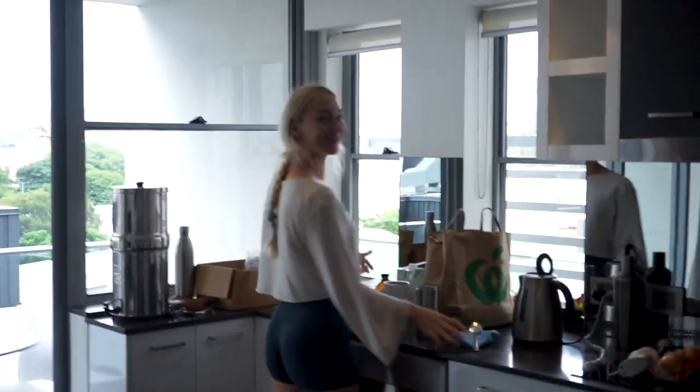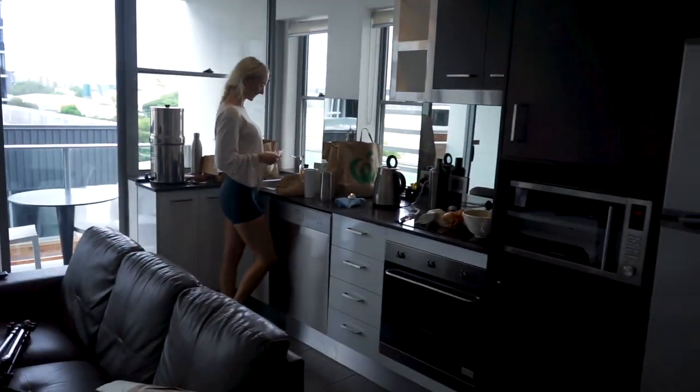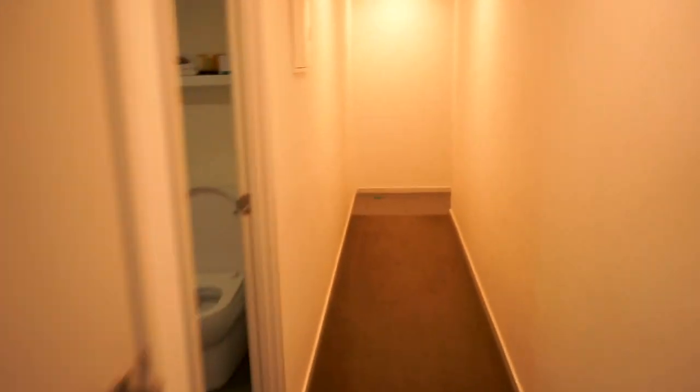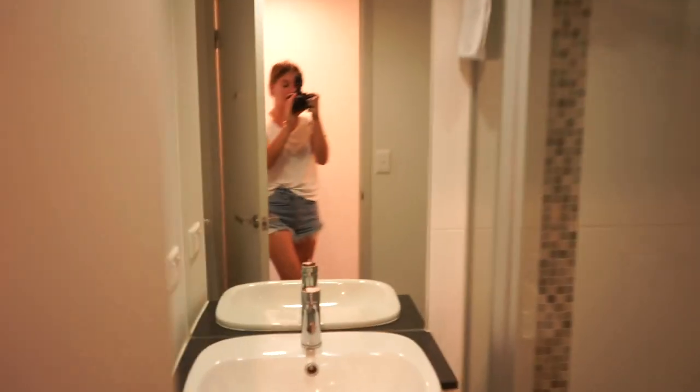So this is the room. This is my sister, Shell. She's obsessed with health, so we've got a lot of health food items going on. So it's quite a small apartment, but it's got everything we need. Yeah, I'm really excited actually to get away.